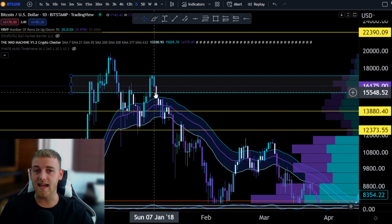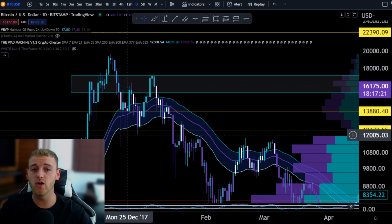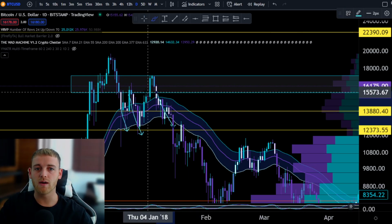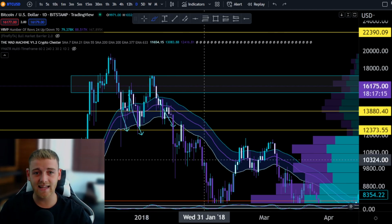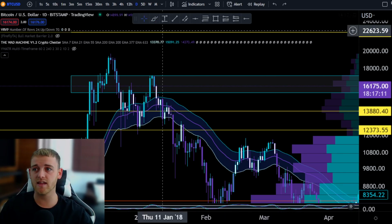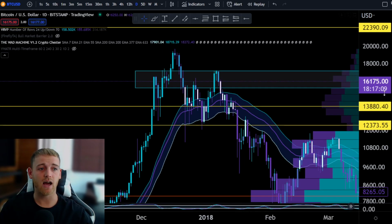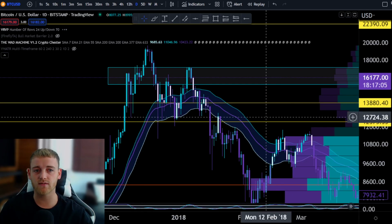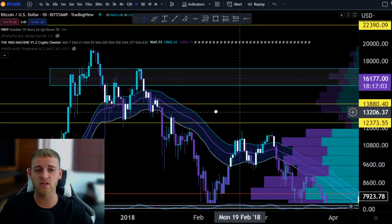If we do stay in this area, it's going to be absolutely amazing. But if we lose this area, guys, you can see the resistance that we have had from this before. Multiple candle tests on the daily here. This could cause some horrific price action to the downside. Now, you can see the areas that I have been looking at here for this is 13,880 and also 12,373. These areas are very, very strong levels of support.